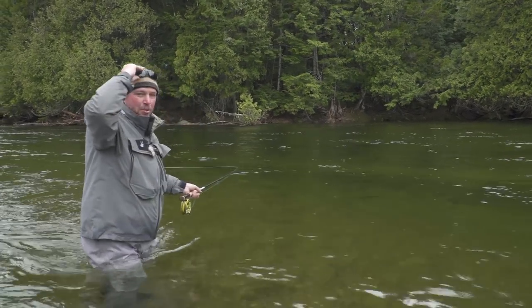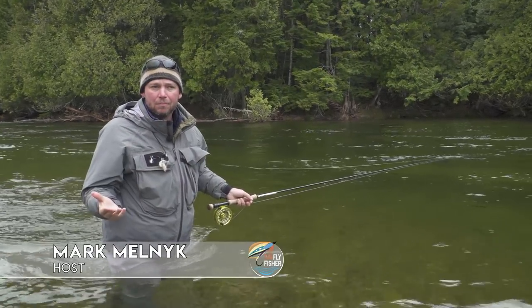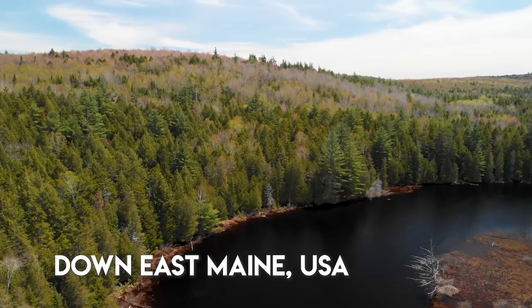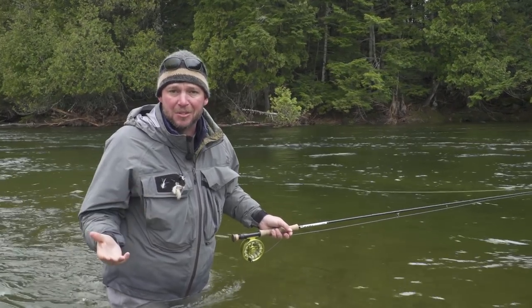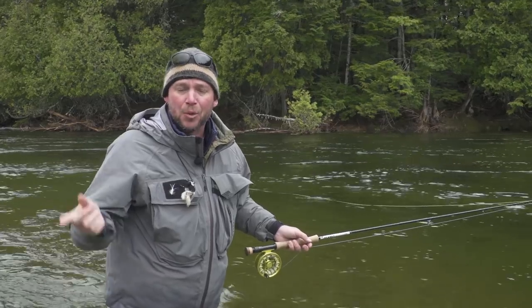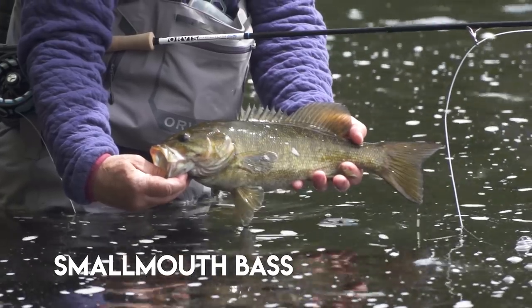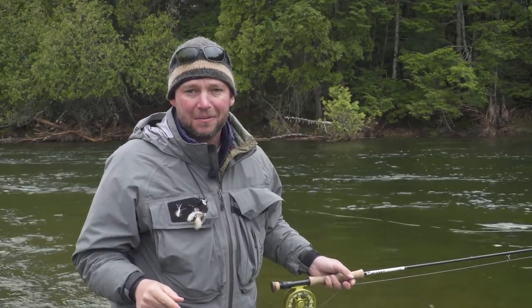One of the things that I absolutely love about our sport is that every time you go out, you can do something new. Case in point, we're in a brand new state. We're in Downeast Maine, fishing for a brand new species, landlocked Atlantic salmon, in the rivers. And we're doing a new technique. The ice is just off the lakes and we're fishing for pre-spawn smallmouth bass. This brand new adventure starts right now on The New Fly Fisher.